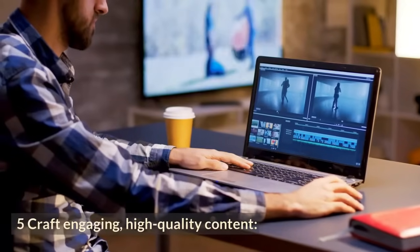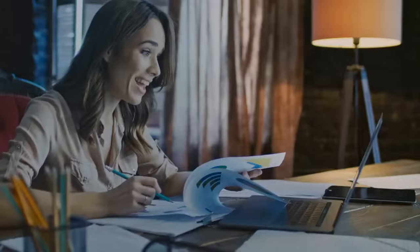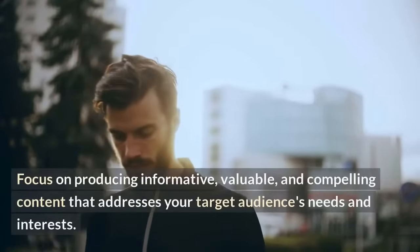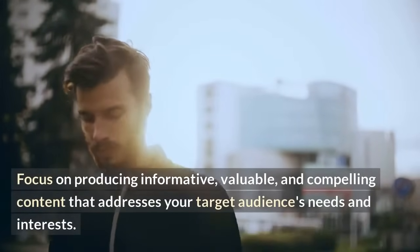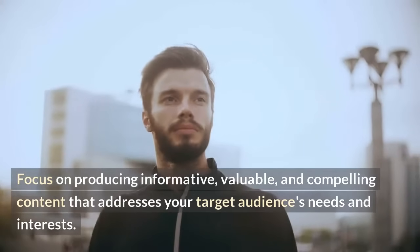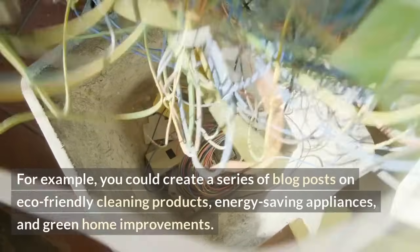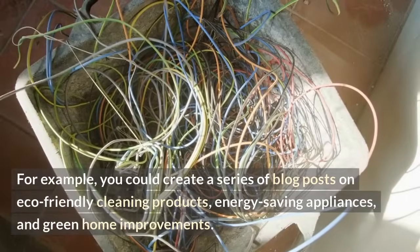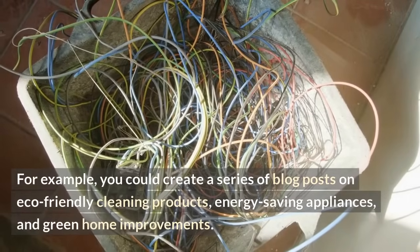5. Craft engaging, high-quality content. Content is the cornerstone of your blog's success. Focus on producing informative, valuable, and compelling content that addresses your target audience's needs and interests. For example, you could create a series of blog posts on eco-friendly cleaning products, energy-saving appliances, and green home improvements.